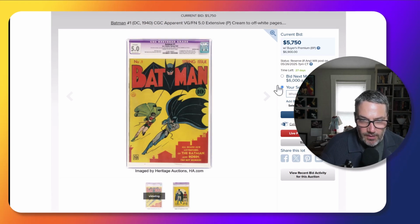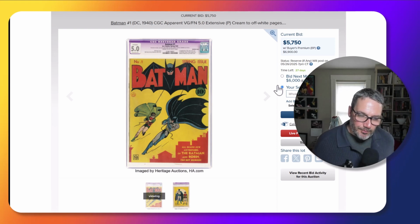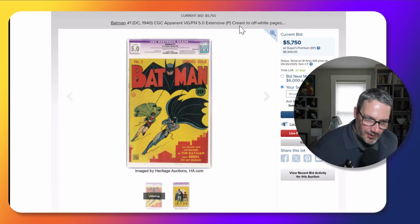I'm not sure. Interesting to see where it goes. Okay, we've got a couple heavy hitters back to back here. Batman number 1, CGC Apparent 5.0, extensive, married back page, pieces added, color touch, etc. Again, it looks pretty nice for a 5.0. And if you're in the market for a Batman 1, this might be your copy because it's a good looking book and is restored, so it's not going to cost you as much as an unrestored copy. Then again, if you're looking for an unrestored copy and have all the money in the world, let's find one of those too, because I'd love to see one of those come up for auction.